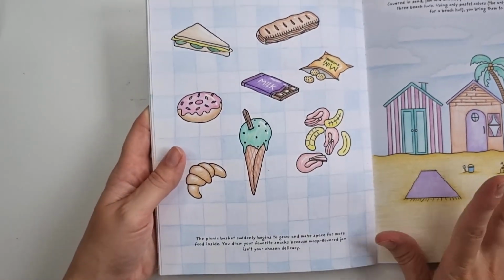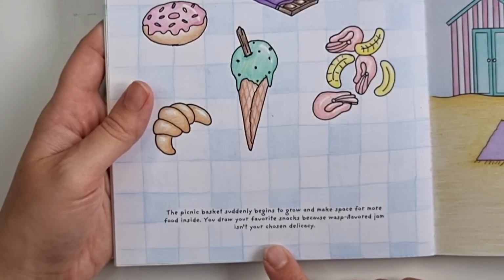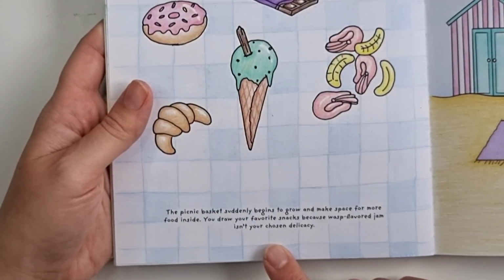Right then, next page. The picnic basket suddenly begins to grow and make space for more food inside. You draw your favourite snacks because wasp flavoured jam isn't your chosen delicacy.